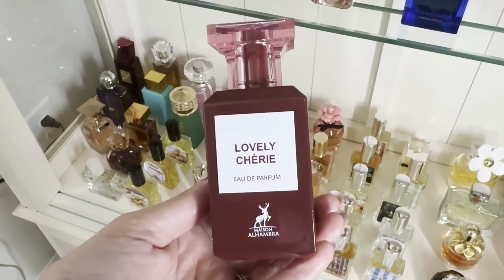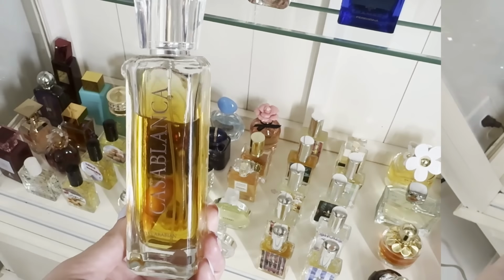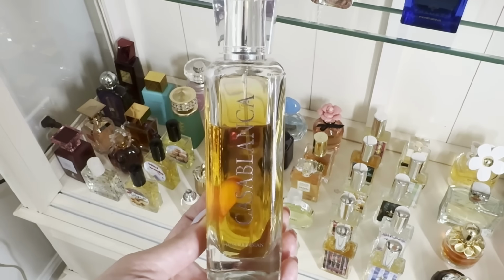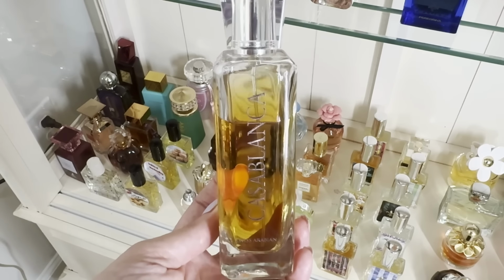Okay, this is by Maison Alhambra. This is Lovely Cherie, and this is an obvious dupe of Tom Ford's Lost Cherry. This is Casablanca by Swiss Arabian. This is a fragrance that I have had for a long time and probably always will. This is a beautiful fragrance. It's really fun. It reminds me of Halloween. It smells like a perfume version of a caramel apple.